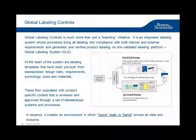At the heart of the system, though, we have this labeling system that we're looking to develop and build upon. It's our core, but at the heart of that, really how we resolve our issues is we created templates. And these templates are pre-built from standardized design rules, requirements, symbology, etc.